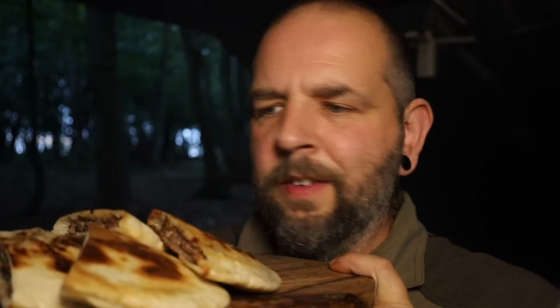Well, here they are. They look good. Bit worried about how well they're cooked, but they look okay. Pretty good actually. Got the right heat right at the end there as the coals had built up, but that's the way it is.